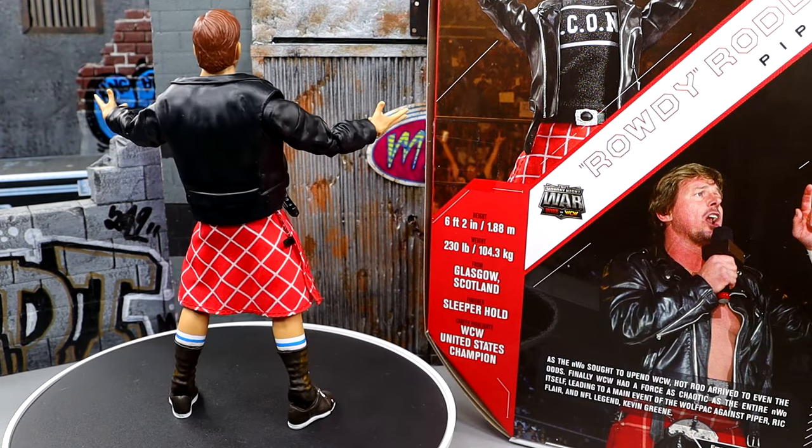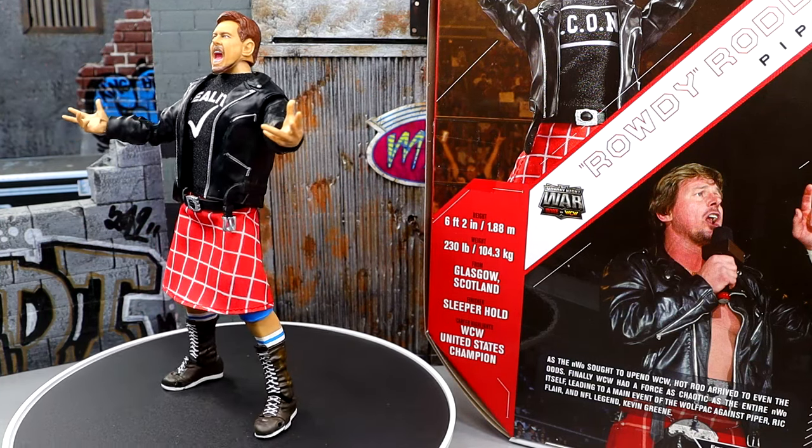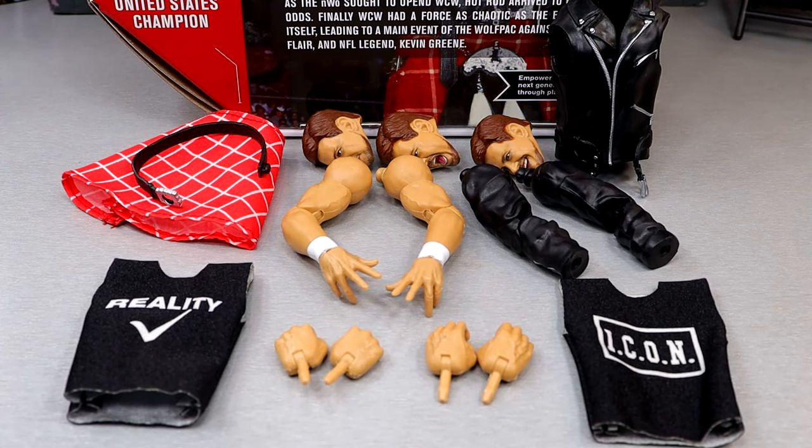After all is said and done, man, let's get into the accessories of Roddy Piper, and then we will break down the figure itself. Getting into Roddy Piper's accessories, we get the standard amount for an Ultimate Edition outside of a championship mainly, but we get a lot of cloth goods, we get interchangeable arms, and we get interchangeable heads. I think this is standard for sure.